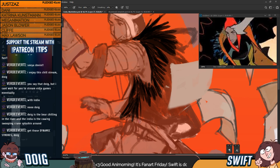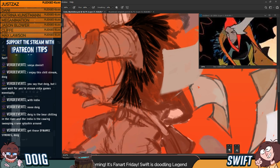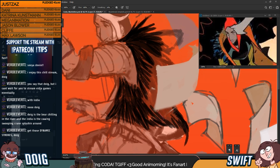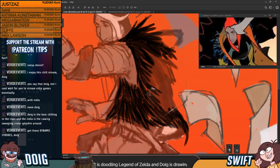So let's first ink in the cool coat he has. Okay, I'm gonna hide this because I want to make sure that I don't botch the job of inking underneath. That's just lazy. Oh no, I don't want to flatten that out. That's cool.